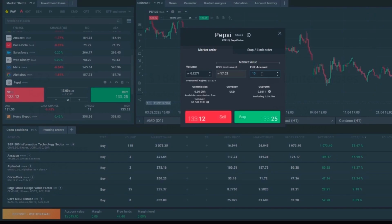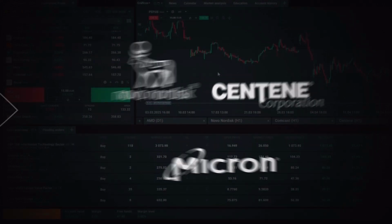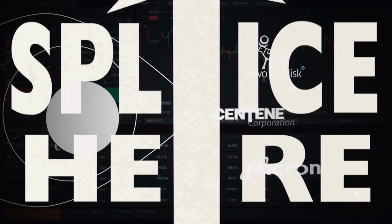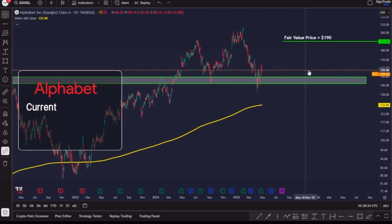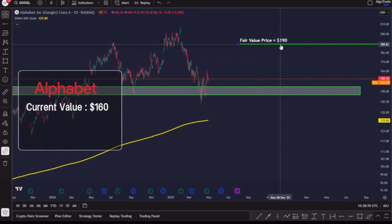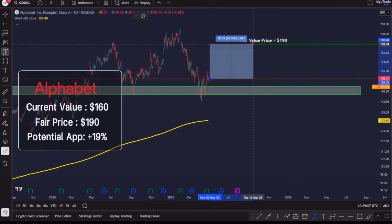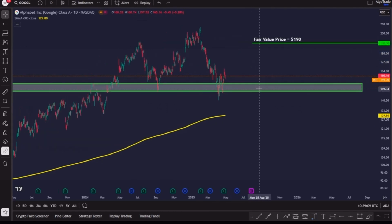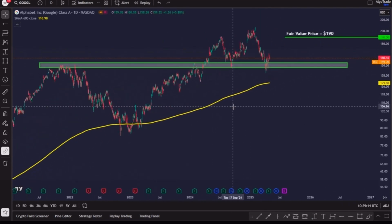Now that we have added Pepsi to our portfolio, here are 3 more undervalued stocks you should definitely keep an eye on this month. First, we have Alphabet, also known as Google. Right now, it is trading around $160, but according to multiple valuation models, its fair value sits at approximately $190, offering a potential upside close to 19%. It's one of the strongest tech companies globally and the long-term winner in my portfolio.